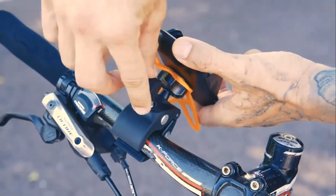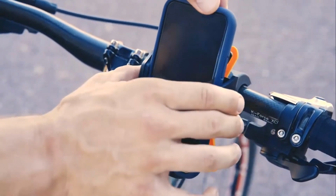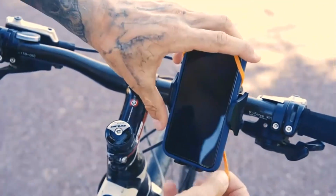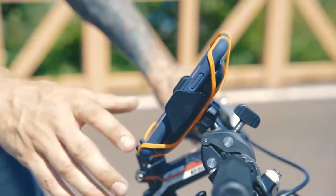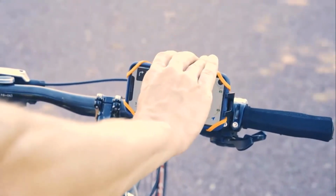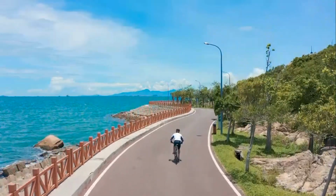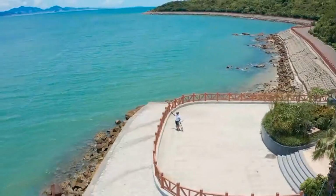5 seconds to install. Easy and quick installation without tools. The innovative bicycle phone holder clamp makes it very easy to attach or detach to handlebars. Simply attach it to the handlebar and screw the nut tight. And the clamp size is adjustable, fit for any handlebars between 15mm and 45mm, 0.59 to 1.77 inch diameter, such as bicycle, motorcycle, scooter, treadmill, indoor bike, even stroller.